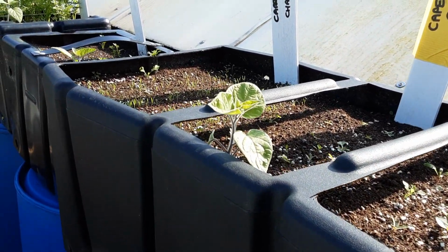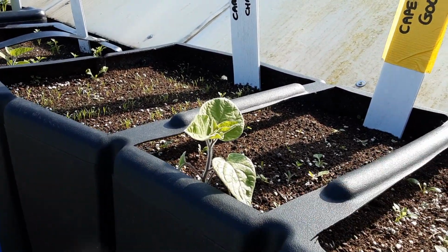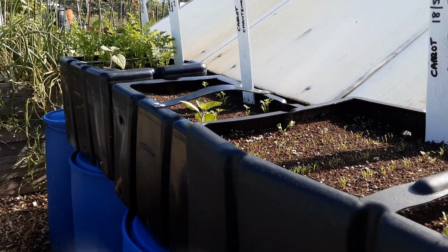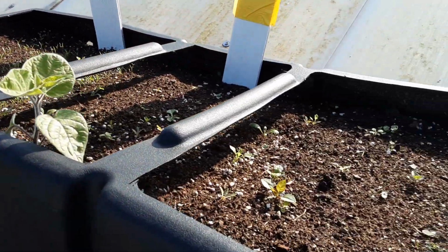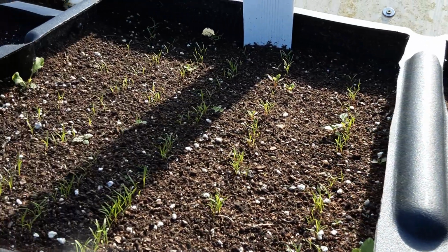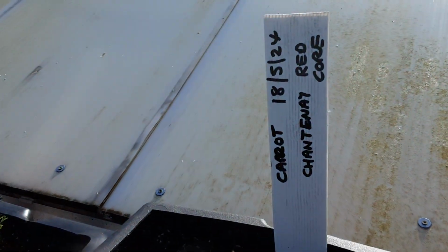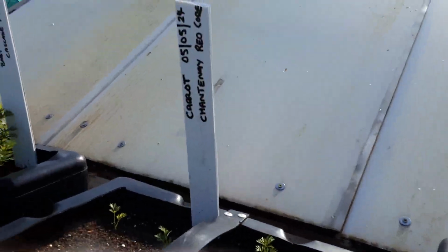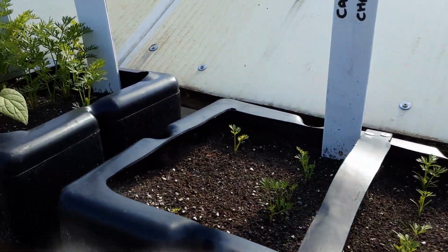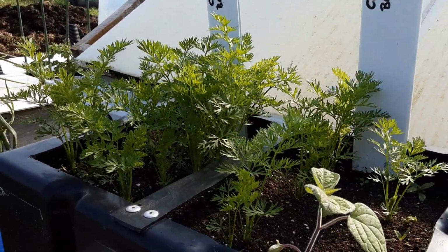Cape gooseberries, one of my viewers sent me some seed. I've got 3 growing in here. I'm just going to let them dangle over the side. This hasn't got anything in at the moment. I'll probably put some carrots at the back there. Now look at the same carrots, look. So maybe I've been sowing those a little bit too early, but there we are. We have some nice carrots there.